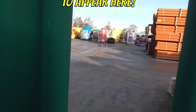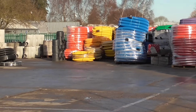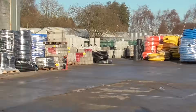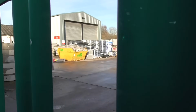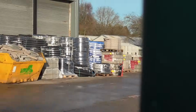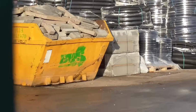And I've got all sorts of different coloured piping at the back there, look, which I'm assuming is all for different things. I can see some more concrete drainage items there, look, and all sorts of wrapped up pipes here, and a skip.